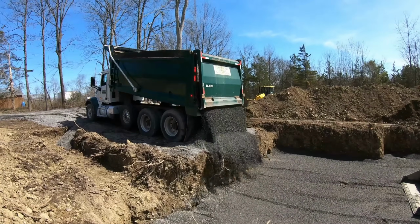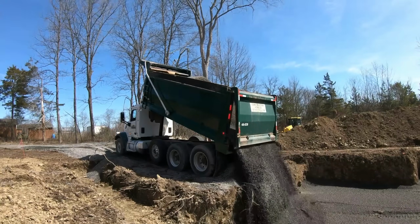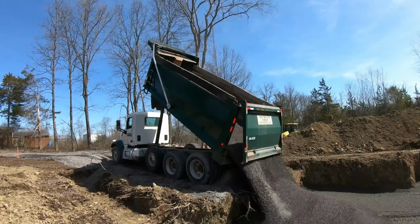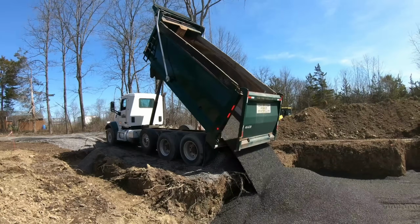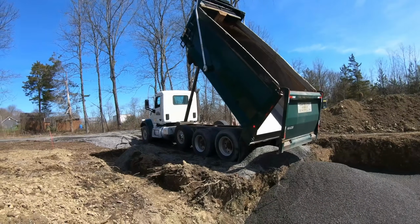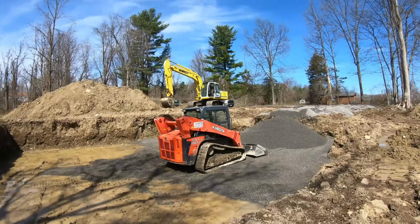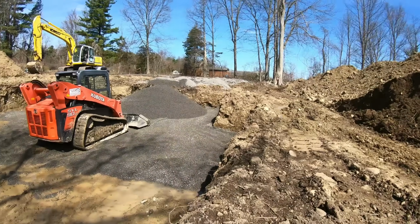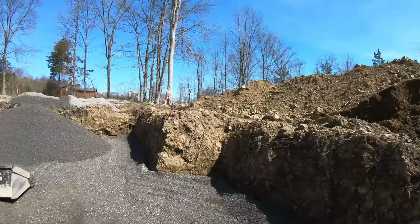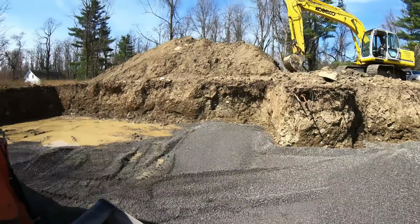There she goes. Nice. All right, you guys even missed me dumping the slop up here, cleaning up the edges of the hole. Took a mouthful of mud. That was a good one. All right, let's get in here. Got 1 more load of stone coming probably.